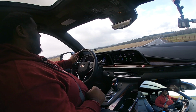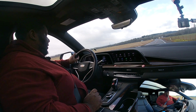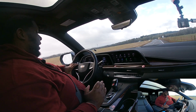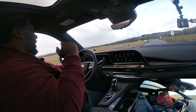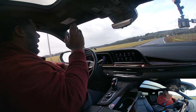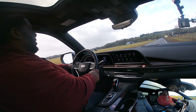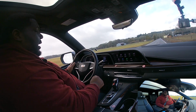In the seating position, I talked about the seating being up to the corners of the vehicle. I can also see all of the gauges very clearly. With me sitting up the way I do, I can see the speedometer very clearly. I can see the infotainment screen very clearly, and I can also see my little trip computer screen all over here, and that's really nice.